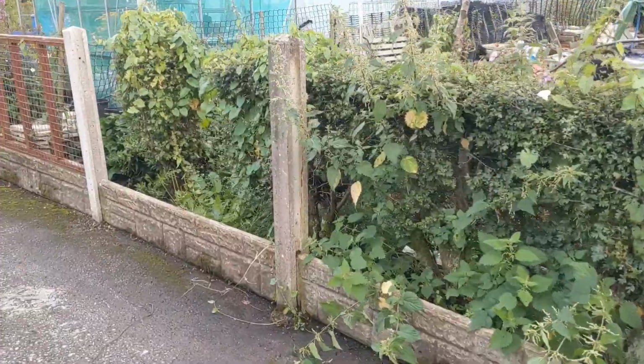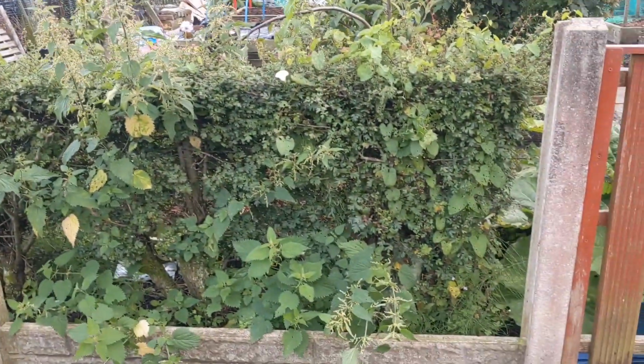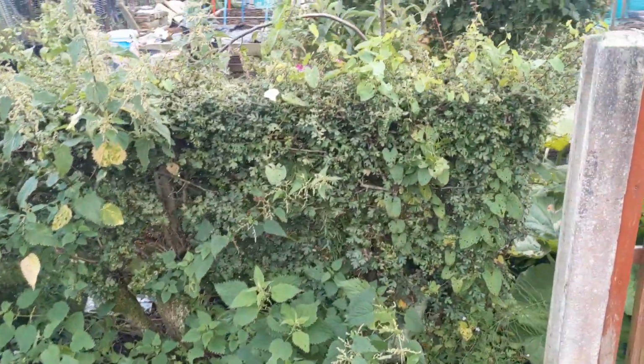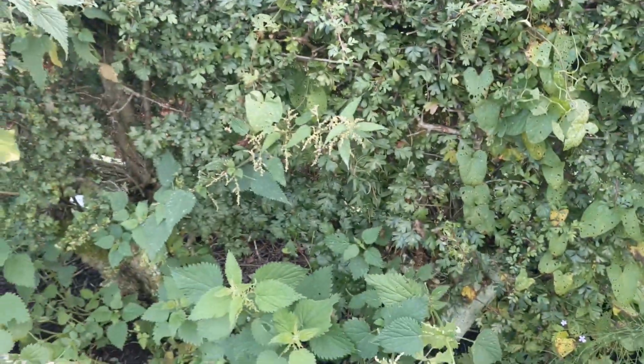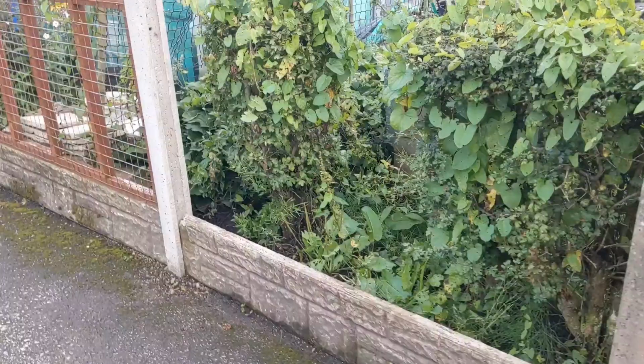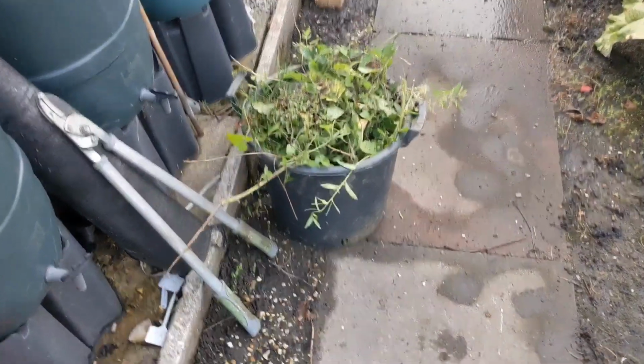So we're down at the front now on the good lady farmer's side. Again, there's the hawthorn bushes, but there's also the nettles and the bindweed, the morning glory. So I'm going to be getting some weeding done here, about another half an hour's worth of weeding and clipping, and then I'll show you around. Another bucket of weeds there.